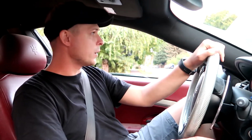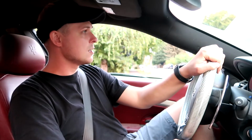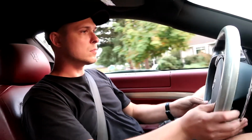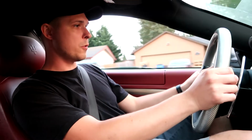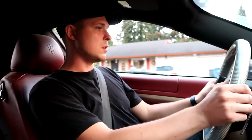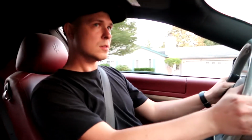So we're learning, but looks like we're at a Mexican standoff. I don't know who's going first. I guess we're gonna go. Yep, we are in auto again. So now we're in 4th gear, 3rd gear. Downshift to 2nd.